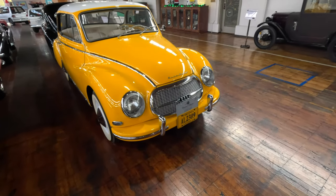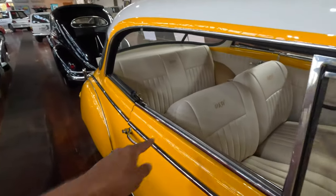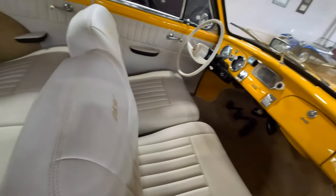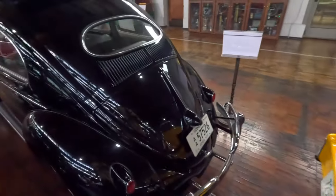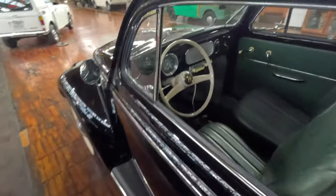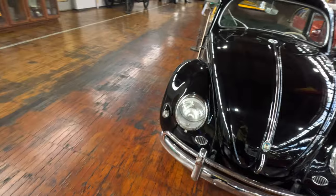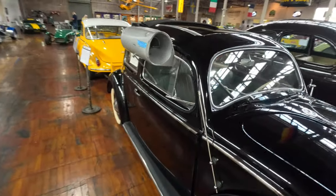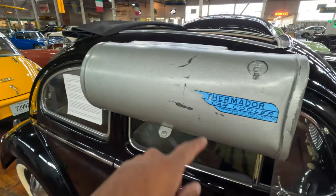Love this Audi. This has to be, yeah, Virginia plate. This has to be someone's car. You got the initials there. Wow, that's the AC. I've actually seen this before. I've seen this on an old car and I was like, what the hell is this? And then I read it, that's AC.